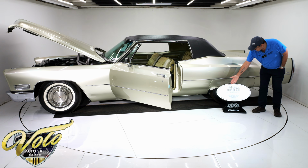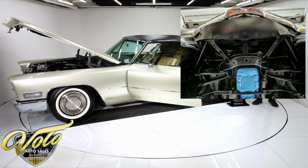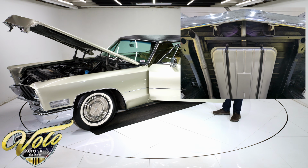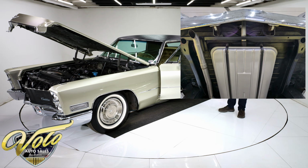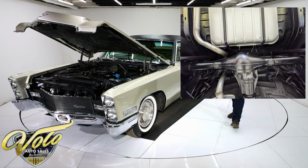It'll come with this sign that they use at the shows. There's a picture of this car at SEMA in their booth, and that sign is sitting there. Underneath the car is just really clean. Looks like it's all smooth, rust-free metal. It's cleaned up and dusted with some black paint, so it looks nice and fresh.